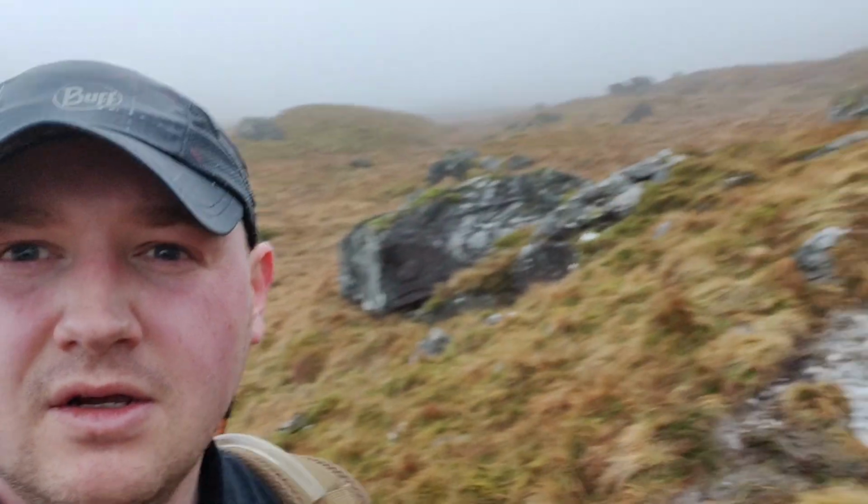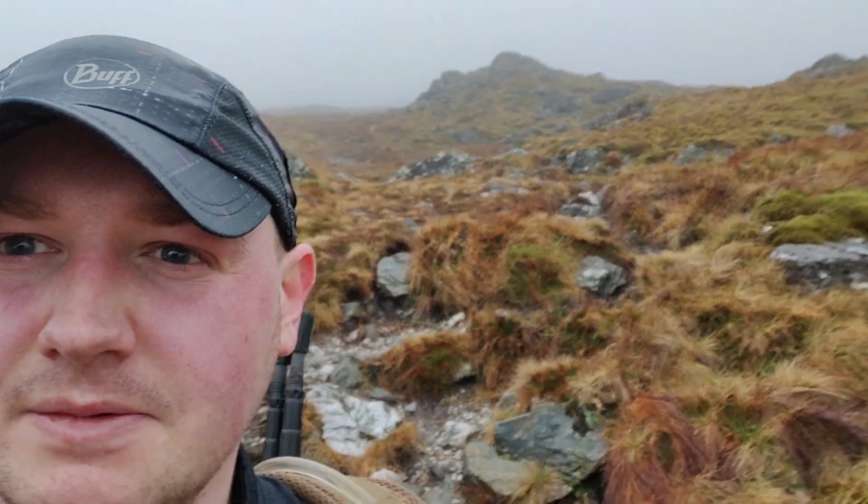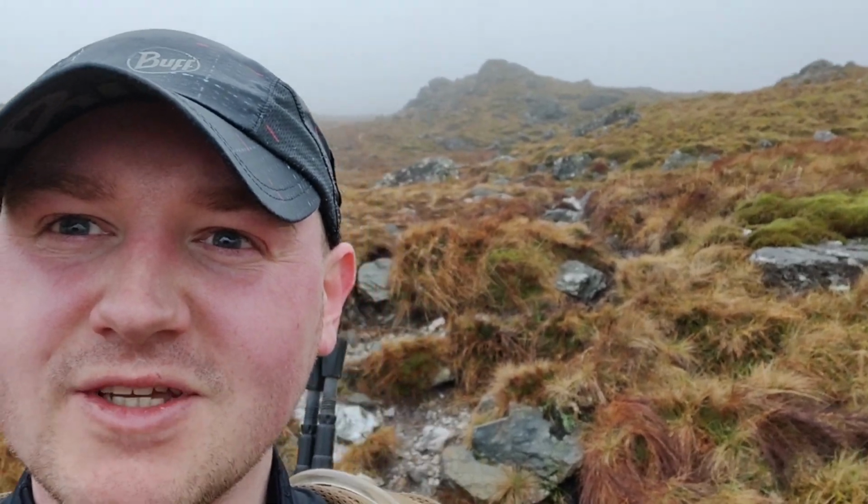That's me going well into the clouds now. Not much to see from this point on. Again, a kilometre and a half to the summit from here, although I have been known to be wrong. Let's see if those army skills are still there. See you at the next one, which is hopefully the summit.